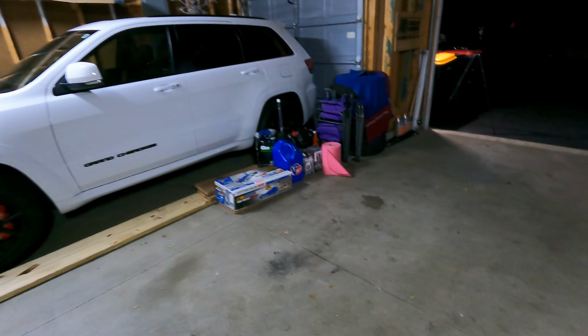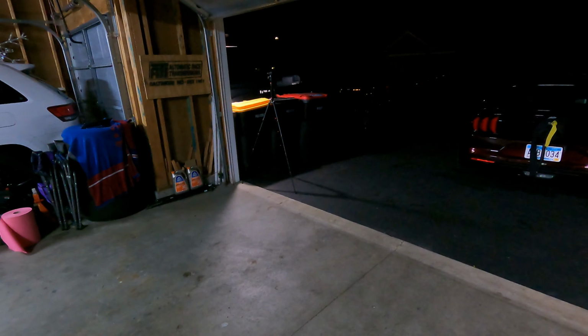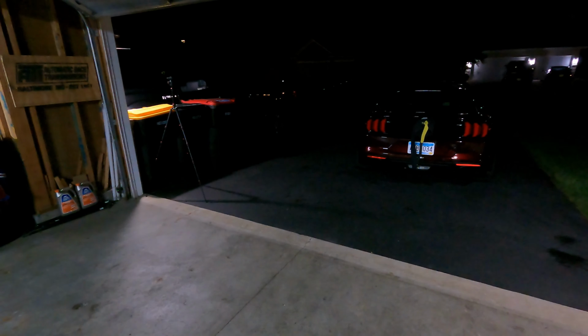So what will happen next is today's Thursday, tomorrow's Friday. After work, I'll get the F-150 all cleaned up. It's out there. It needs a wash. So I'll pack up all of this gear into the truck. I'll get the Mustang in tonight. It will stay in tomorrow. And then Saturday morning, about 5 a.m. or so, I'll load it into the trailer and be on my way to Rock Falls, Wisconsin.